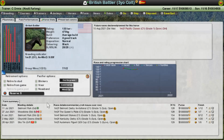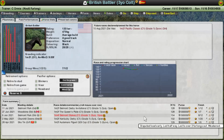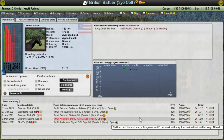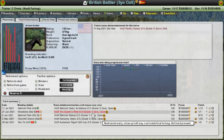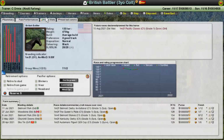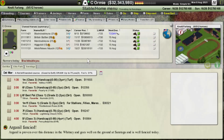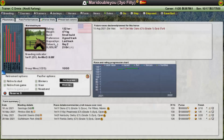British Battler, again, has some good wins this year, 4 with 7 Group 1 wins. Didn't run well at the Belmont, that was out of its distance, of course, but is the Kentucky Derby winner. Mistopheles actually won the Belmont. So, very, very decent horses again. And this is in that spot of 1 mile 2 where they're both fairly important. You can see cruising burst and finish application pretty good on British Battler, a little bit more finish than cruising burst there, but pretty decent elsewhere as well. So no real weaknesses, which is why they run well.